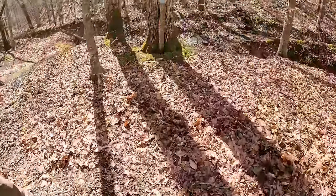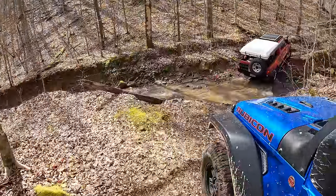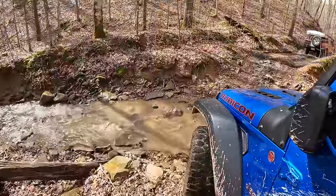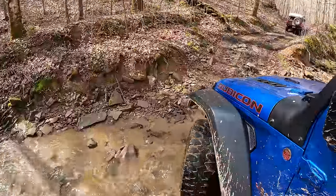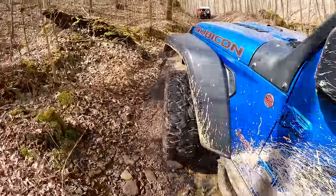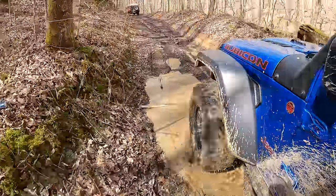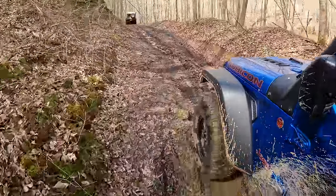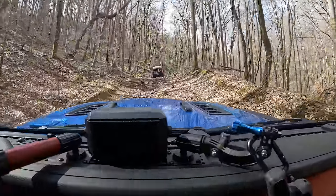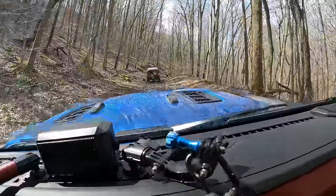Is that a wire? I just couldn't tell what was going on with that entry right there, but it seems to be all right. We are 26 miles into today, about 2 hours, and the trail is getting good.